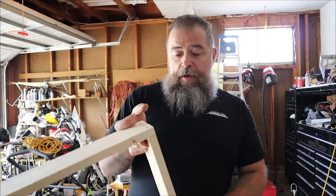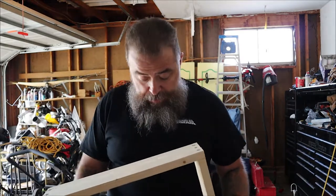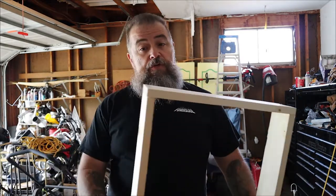All right, day 2. Yesterday I got all the frames built and got everything glued together, screwed together.